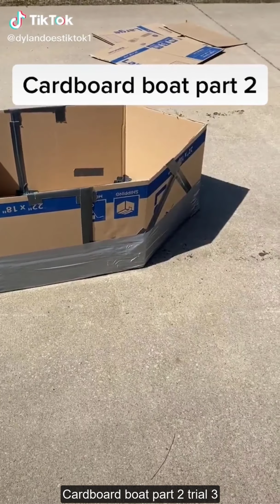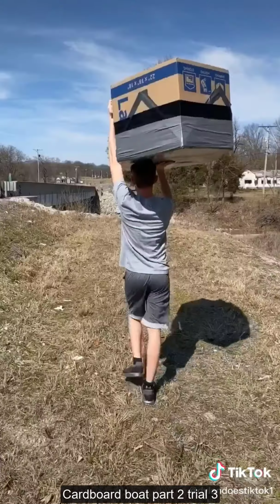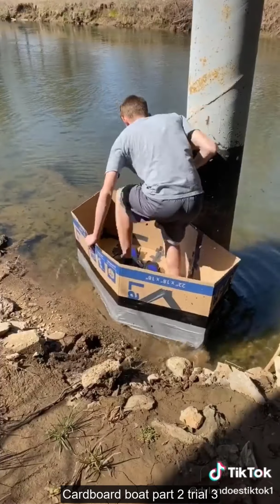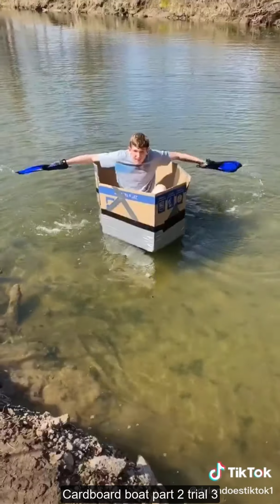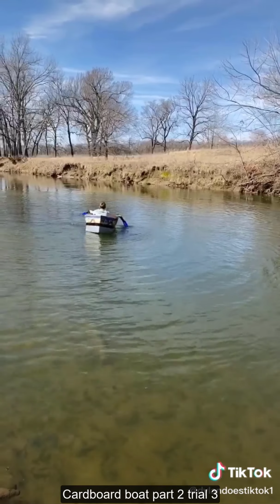Part 2 of making a cardboard boat. So I put the boat in the truck and some flippers, and then we took it down to the creek. I walked down there and put my boat in the water. I then got in, pushed myself off, and used my flippers to row myself. And it worked. It's working. I rowed myself out to the middle.